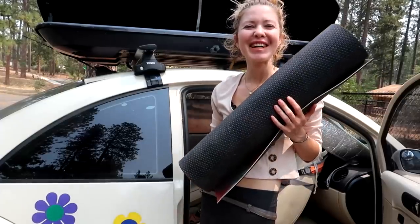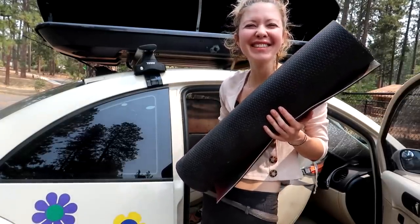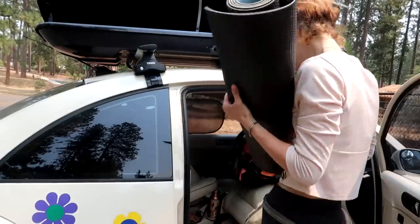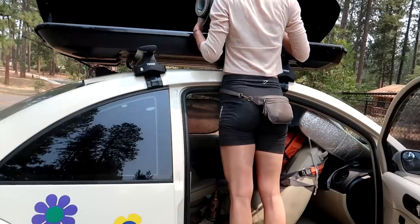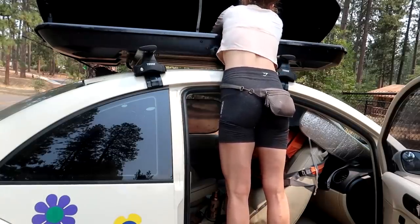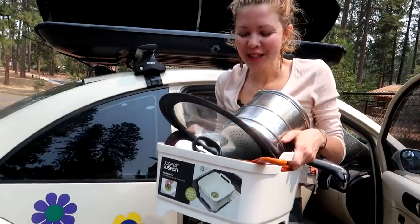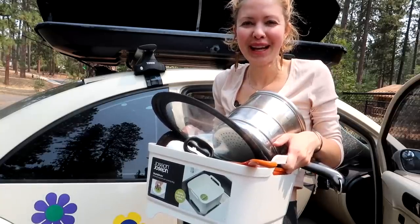Yoga mat. I'm not gonna have to keep moving this around everywhere. Oh, I'm so happy. All right, this is tricky. How am I gonna have this up there? I feel like when I'm driving, this is gonna be flying around.